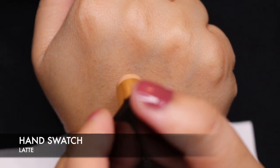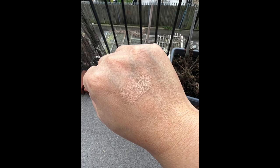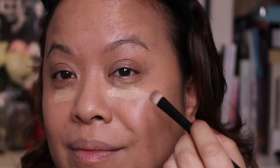So I'll just show you the hand swatch of Latte. This is Latte. So I had a little bit of Latte on my hands. I'm just going to use some of that first. So I'm just going to take Lisa Eldridge's brush to put it under my eyes. It feels really nice and creamy. Actually feels really, really nice. Just going to add a tad more.